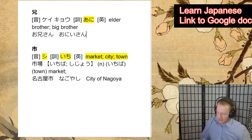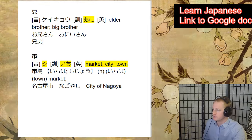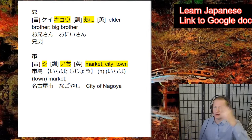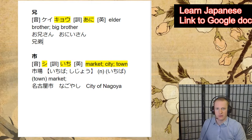I guess I could... No, I probably should put this word up here. So we can have this one. Alright, let's do it. Now, this is technically older brother and younger brother, these two kanji, but it really just means siblings, okay? It includes females as well, okay?